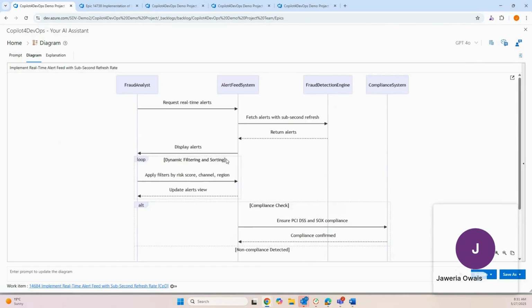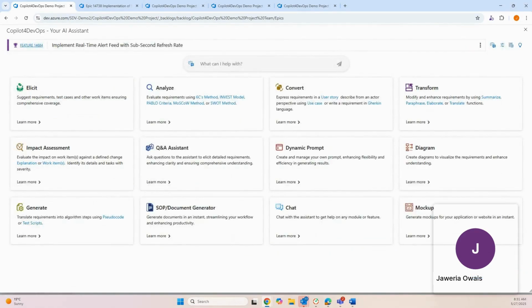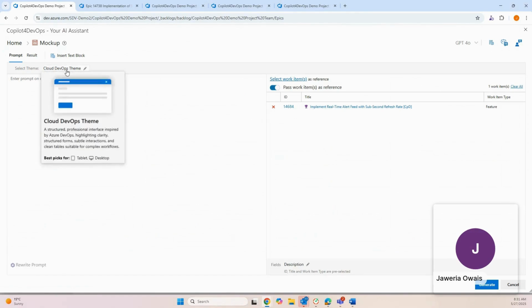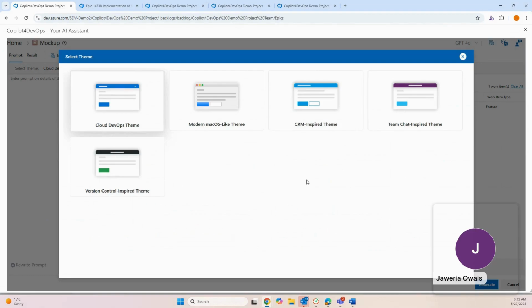So a great tool, because we already know that a picture speaks 1,000 words, and this is where our diagramming tool will come into play. Now, as you're building your requirements, you may want to see how this is going to look or be utilized from a user's perspective. So the mockup category is going to help you generate wireframes based on your requirements. This could be based on a work item selection, or you can give any prompt and be able to create mockups in one of the many themes.